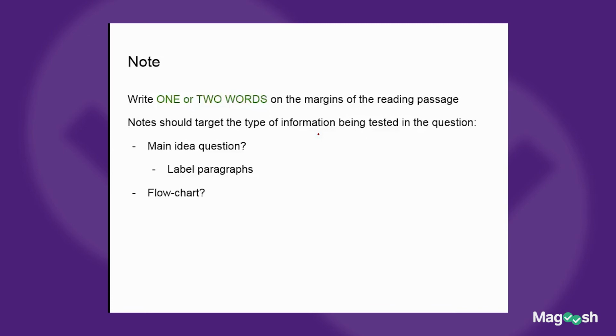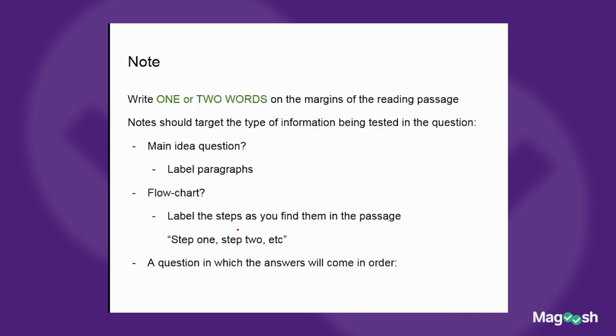Are you looking at a flow chart? So a flow chart shows you a process from beginning to end. Okay, so if you're looking at a chart that relates to the reading, probably the different paragraphs of the reading, or maybe one paragraph, will be about that process, and it will give you steps in the process. So you should, in your reading passage and alongside the margins, label the steps as you find them in the passage. You know by looking at the questions that you're supposed to find this information. So you label it to let you know where to look as you're answering questions. You can write step 1, step 2, or whatever makes sense for that particular chart you're looking at.